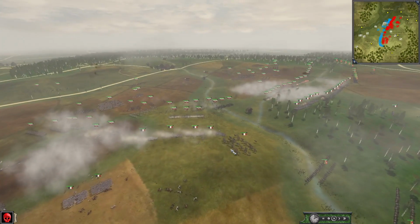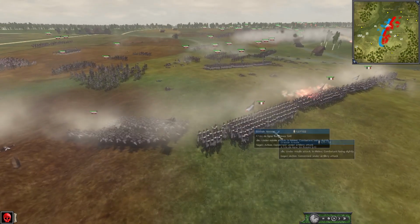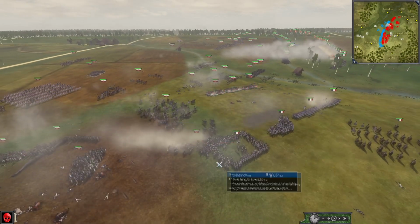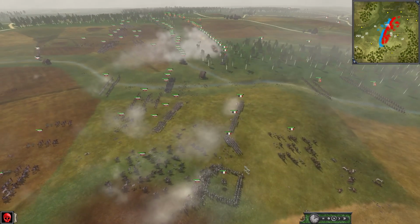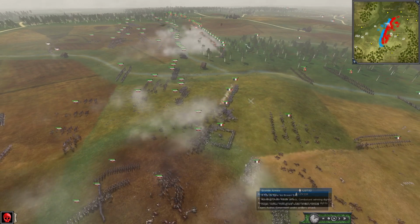Here we go, though. France is advancing. We do have some infantry grenadiers doing a bayonet charge on the flank of France, sending in cav as well. And actually, they formed a square at the worst possible moment here, as they're going to break easily against some grenadiers just going to bayonet charge. You just don't want to be in a square against bayonets.